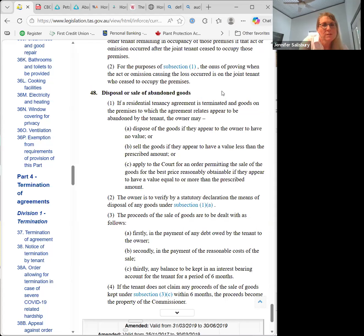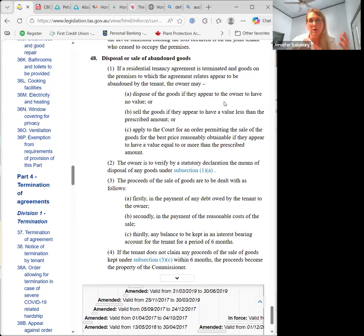Let's see. Okay, disposal or sale of abandoned goods. If a residential tenancy agreement is terminated and goods on the premises to which the agreement relates appear to be abandoned by the tenant, the owner may A, dispose of the goods if they appear to the owner to have no value, right? So there's no dollar amount, but there's no value. Okay. B, sell the goods if they appear to have value less than the prescribed amount. That's a bit cryptic. I'm not sure I understand that. Or C, apply to the court for an order permitting the sale of the goods for the best price reasonably obtained if they appear to have equal or more than the prescribed amount. So I'm not really sure how that would work, but if they have like a very rare baseball card collection or something and you have it appraised, then you would very likely have to go to the court and say, here's the appraised value. I would like permission to try to sell it for this appraised value. I'm making an assumption that that's how it works.